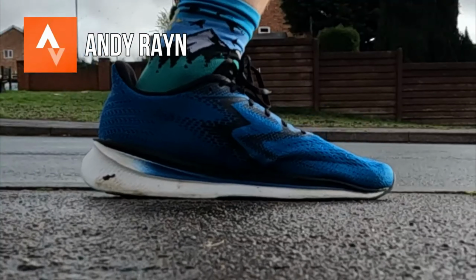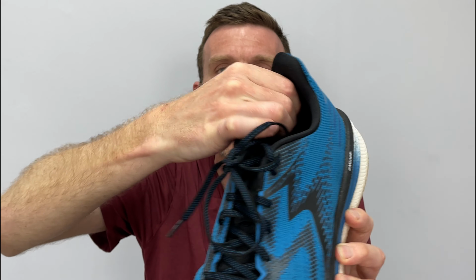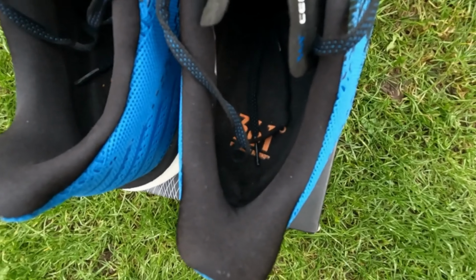What makes this better than the Pegasus for me, and I say better, I've only tried up to the 38. I haven't tried the 39 or the 40, probably should get my feet in the 40 and see what they're like, is the midsole foam. Two things actually, the midsole foam and the cushioning and comfort in and around this back padding area here. When you slip your foot in, this is so thick and cushioned, it's just really, really comfy. Everything I want in a nice easy day trainer.